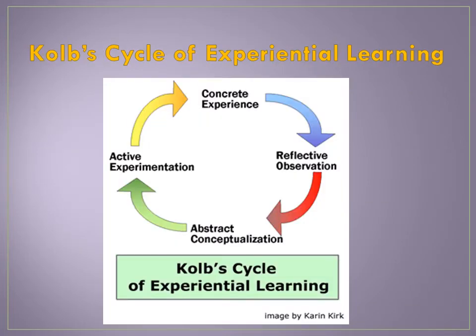Okay, here we have the Kolb cycle of experiential learning. It is actually a circle, and I will start it from the top: experience. For example, you have experienced something, you have used a certain teaching methodology in your class, and it consisted of single work. Everyone was supposed to do some sort of independent work.